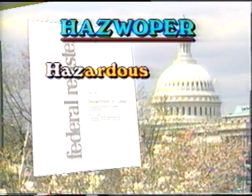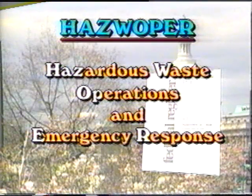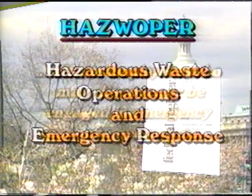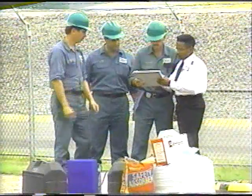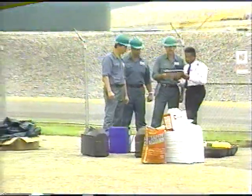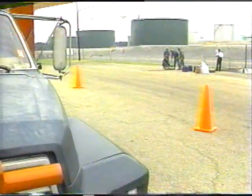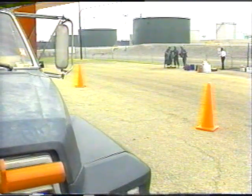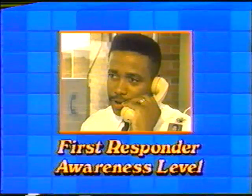The federal government has enacted a regulation known as HAZWOPER, Hazardous Waste Operations and Emergency Response, that applies to sites where hazardous substances have been or may be released. HAZWOPER affects employees who may discover or be engaged in emergency response operations involving the substantial threat of release of a hazardous substance. Should such a situation occur, the employees who could be most at risk are those who attempt to intervene without adequate training or equipment. This program is a part of your training necessary to protect yourself, your co-workers, and the environment in the event of a hazardous materials incident. Officially, you'll be qualified as a first responder awareness level under the HAZWOPER ruling.